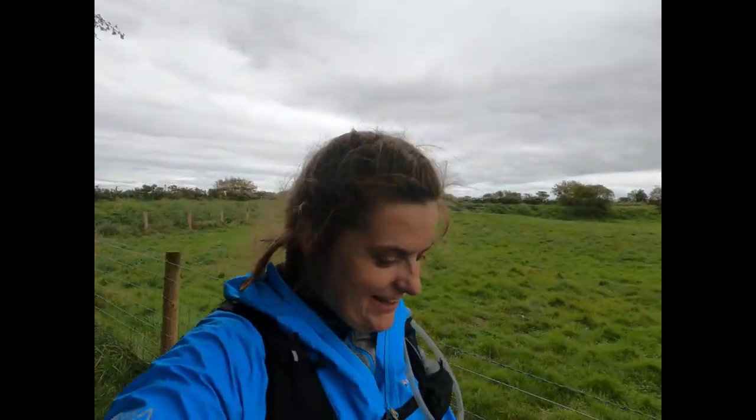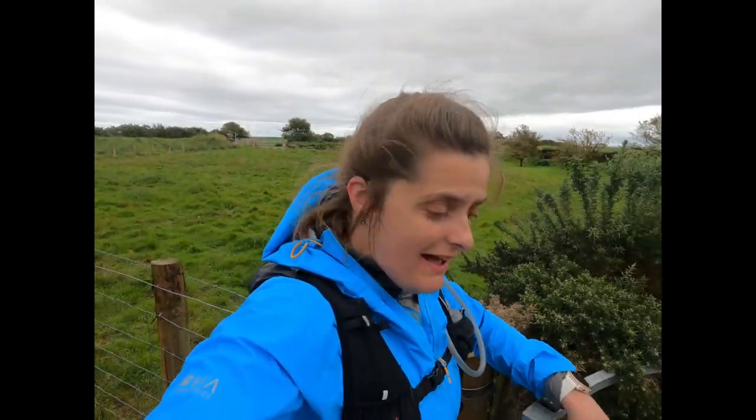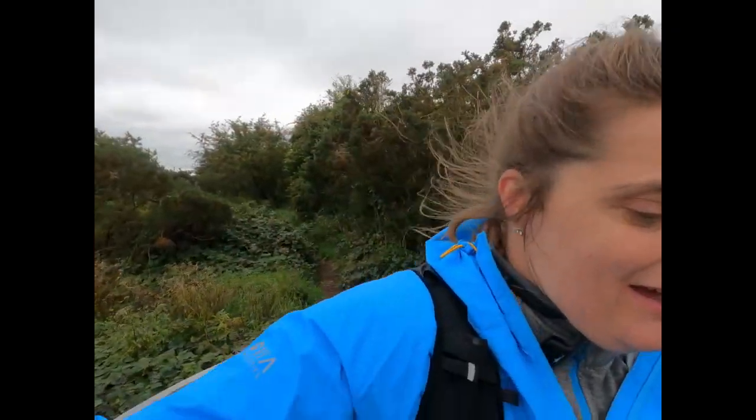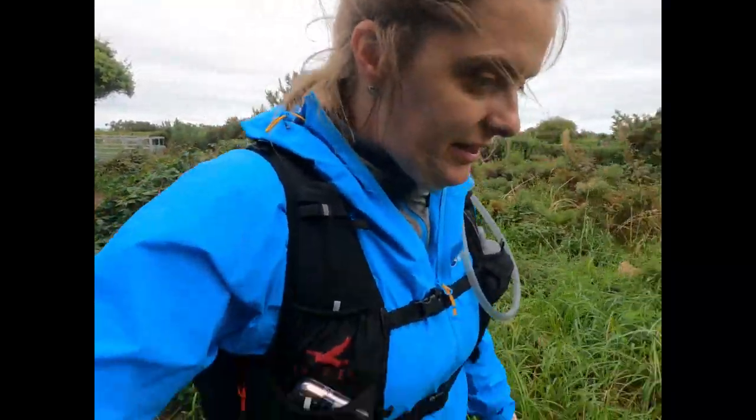I'm near the sea, about another 2.5 miles into Silloth now. Yeah, I'm feeling it a bit. It's going to be about 18 miles by the time I'm done. I only estimated it at 16, so that's a couple of miles longer than I expected. So yeah, it's taking it out of me. Hopefully I'll be fit to go again tomorrow.